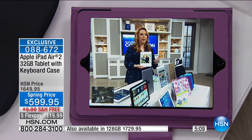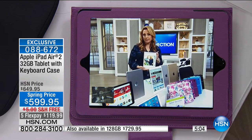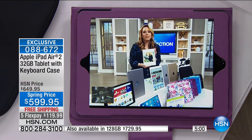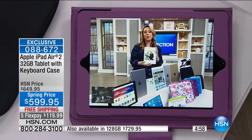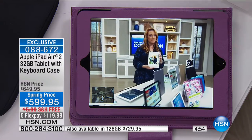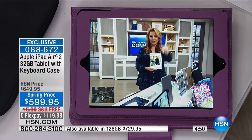There's so many apps in the Apple Store. And if you love music, also a fabulous way to listen to music through your tablet. And you can do so many things. You can do shopping. You can watch those streaming movie services. And the screen is absolutely gorgeous. But this is exclusive. And the only presentation today is right here, right now, right, Bill?